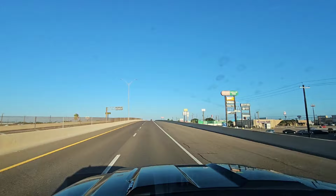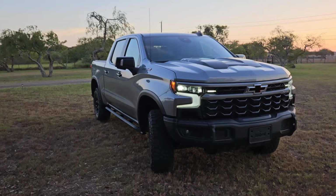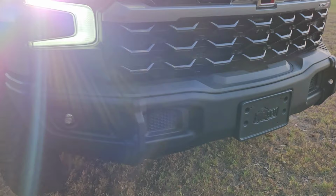Now, what do you think about the looks of this truck from the exterior compared to the Denali we have, since that's a really easy comparison to make? I like the looks of the truck from the outside probably better than most other ones that you've had.